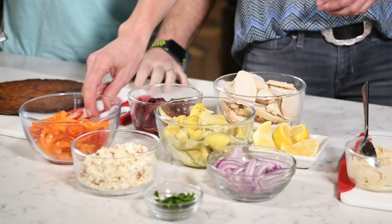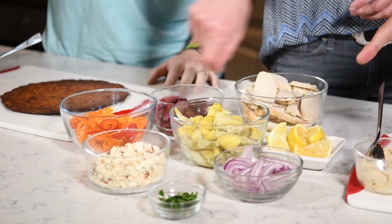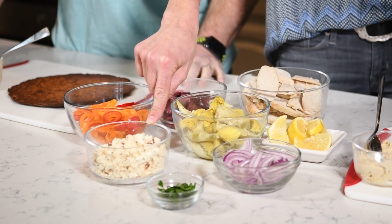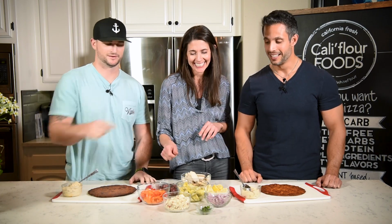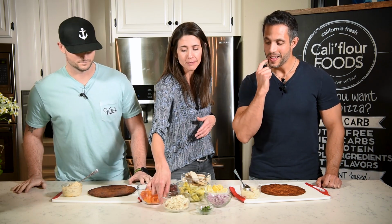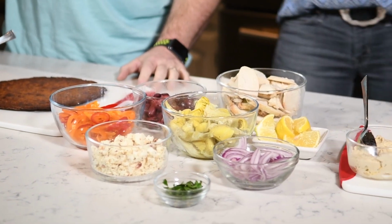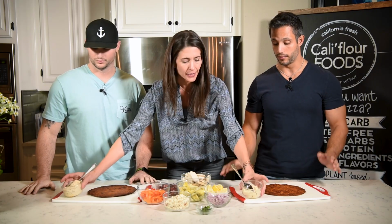Kalamata olives, healthy fats. Sweet red bell pepper, very colorful. Some red onions, not good for your breath, but still really good for you. And then we have feta cheese, basically a Mediterranean blend. We have some fresh parsley and lemon juice, and hummus. Very colorful, very healthy.